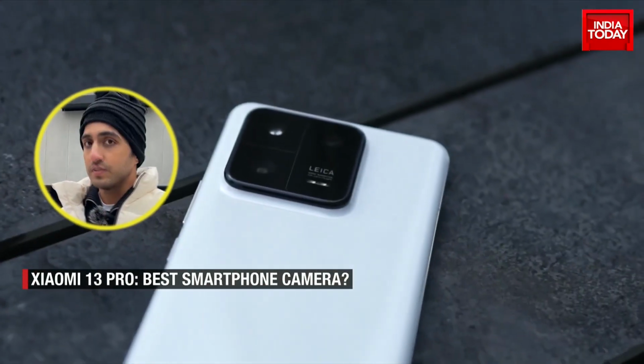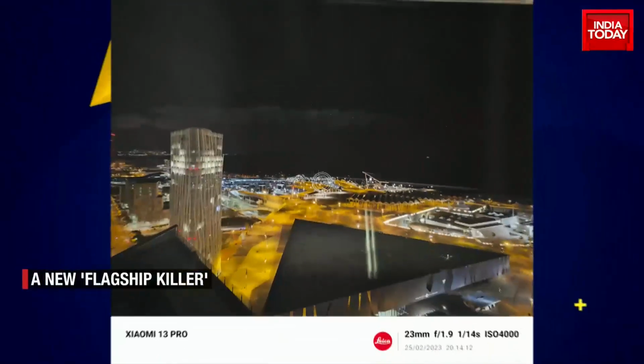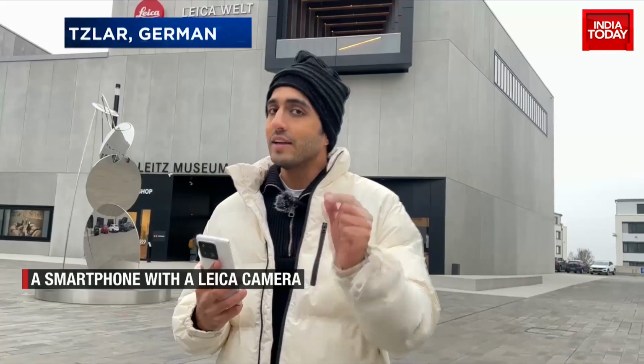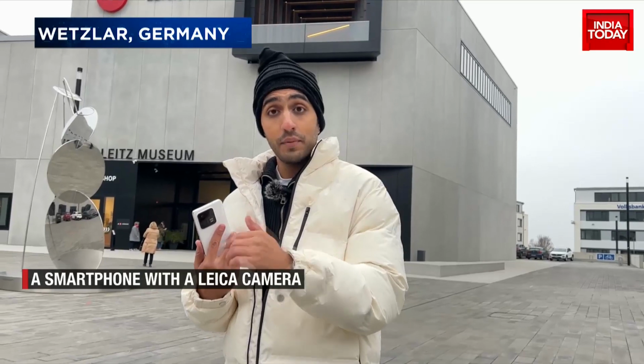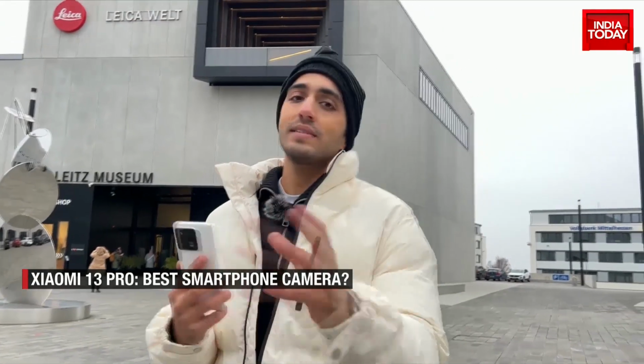Because I've been using this phone for a while now and taking photos all over Wetzlar town, and then, of course, from the Tech Today studio. And honestly, I don't think this is a gimmick. If this is the future of smartphone cameras, and they also have a concept phone which is really cool with an attachable lens, but that's a little too bulky.